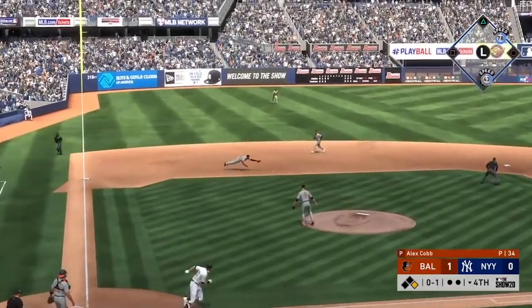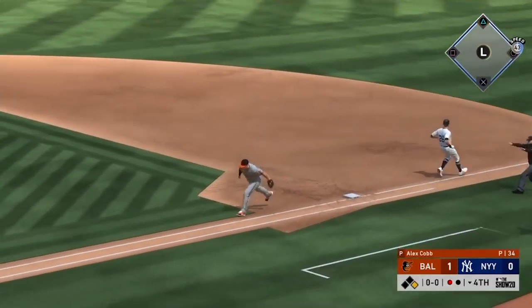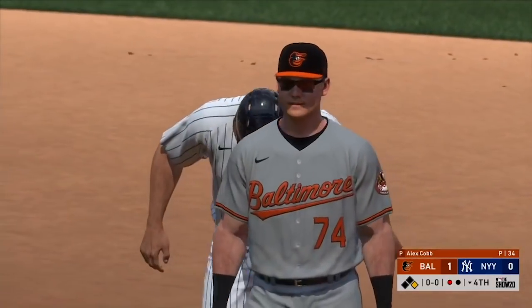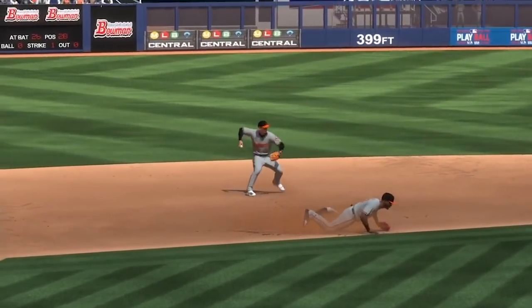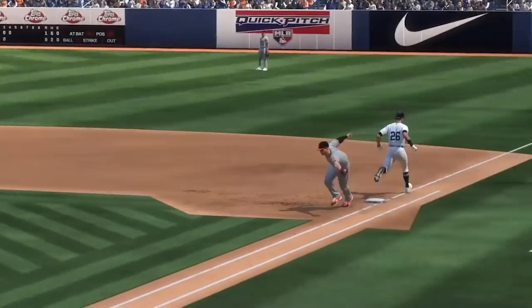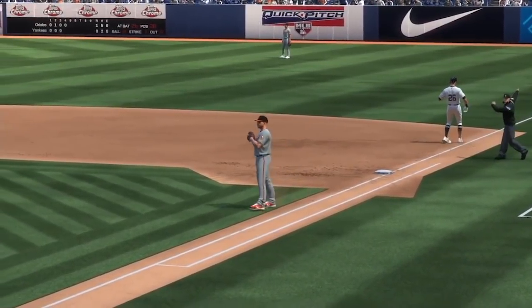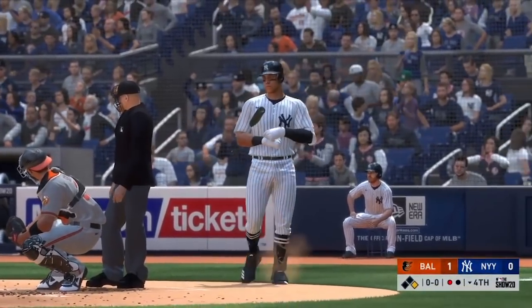Now this is slowly hit to short, probably too slowly to get two. To second for one, and a good save at first on the offline throw, so they just get the one. The right fielder, kids, this is why you always go hard into second base. Could have been an easy double play ball, but the slide really impacts the throw to first, and they wind up only getting one out on the play. Good, aggressive, legal slide that time.